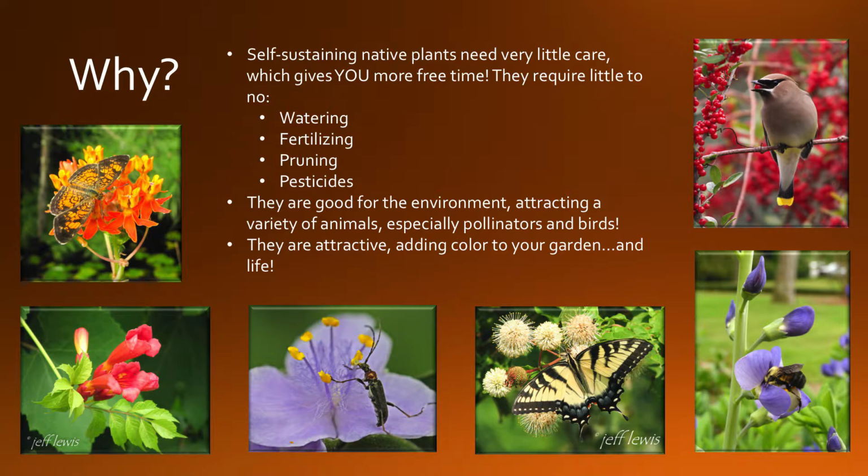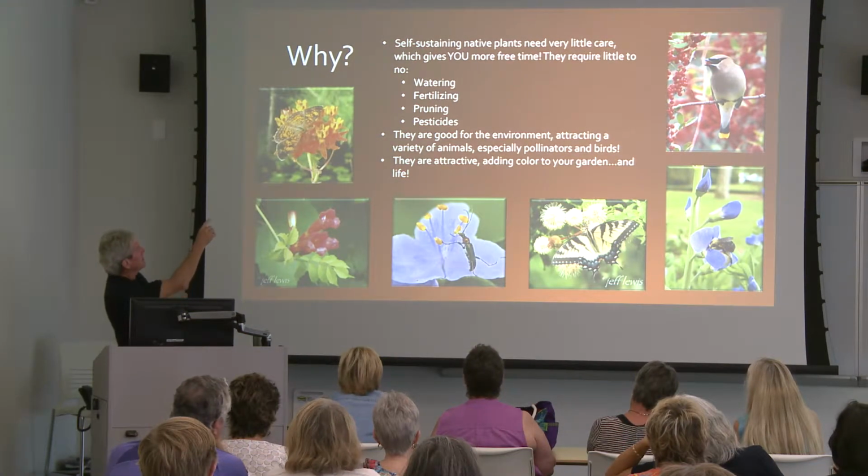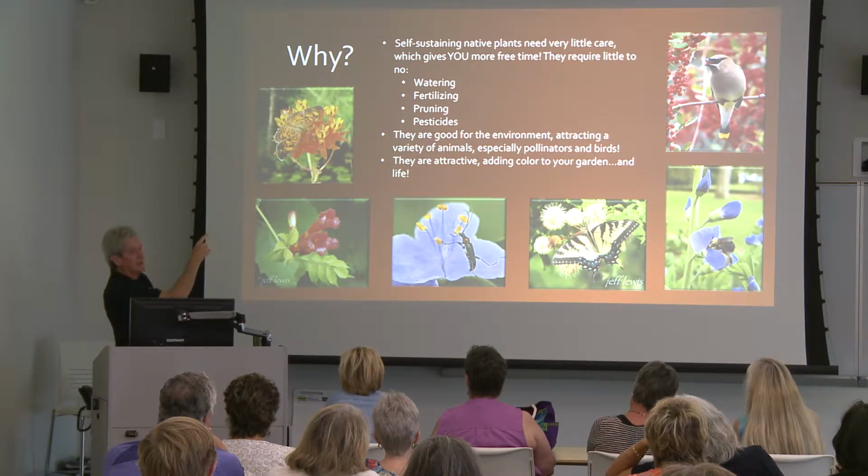So this is kind of just a recap of the first slide. Why do we want these self-sustaining, nice native plants? Because they need very little care, which gives you more free time. They require little or no watering, fertilizing, pruning, or pesticides, and that saves you time and money.